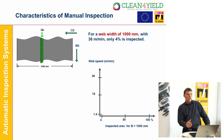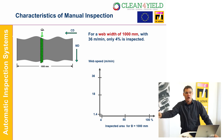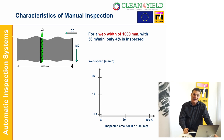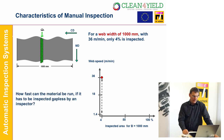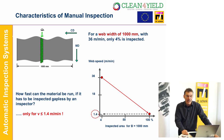So to inspect the overall width of 1000 millimeter, you can decrease the line speed so the operator has more time to see the overall width, not only the two bands. He has to see all that material. To cover the inspection area of 1000 millimeter with a lot of green bands, you have to decrease the web speed to a lower speed, and to get 100% inspection, you can run the material at only 1.4 meters per minute. If you decrease the production speed to 1.4 meters per minute, the operators have more time to inspect the overall width, not only two stripes.